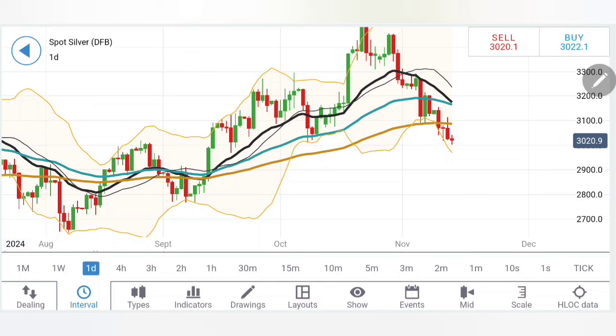So looking at this, very simple: buy at 3040, expect 3060, 80, 31, and once 31 is taken, 3125, 3150. Once 3150 is taken, stay bullish for 32. Chances for such a strong recovery appear to be very difficult for the day till 31, and then specifically beyond 3125 is where the bulls will be seen here in silver.